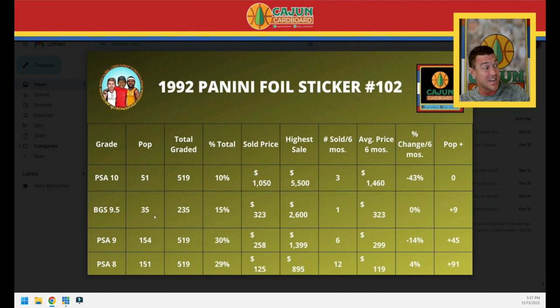If you look at PSA 8s, 9s, and 10s, add that up, that only comes out to about 350. If you throw in the BGS gem mints of like 400, it doesn't seem consistent with how many, for instance, 1992 Upper Deck cards were graded, right? Does that make sense? And so I am deducing that maybe fewer, or maybe they were destroyed, but it seems to me that maybe fewer Panini foil stickers were printed in 1992 than your common Jordan Upper Deck card, or whatever the case may be, fill in the blank, Fleer, whatever.